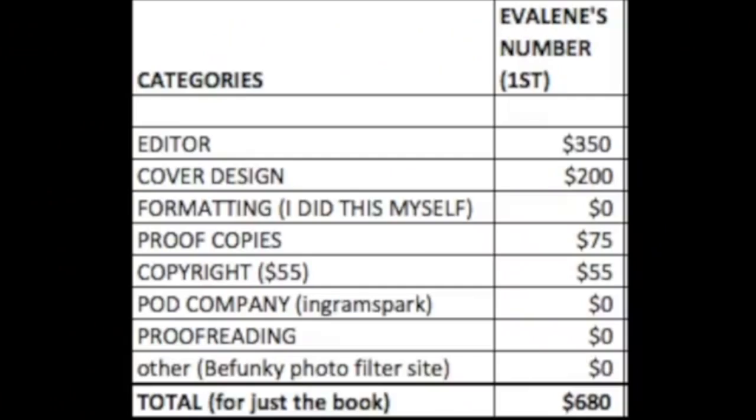So the total for the first edition of Evelyn's Number, before any of the other expenses, just the book itself, was $680. The next book I want to talk about is The Confident Corgi.